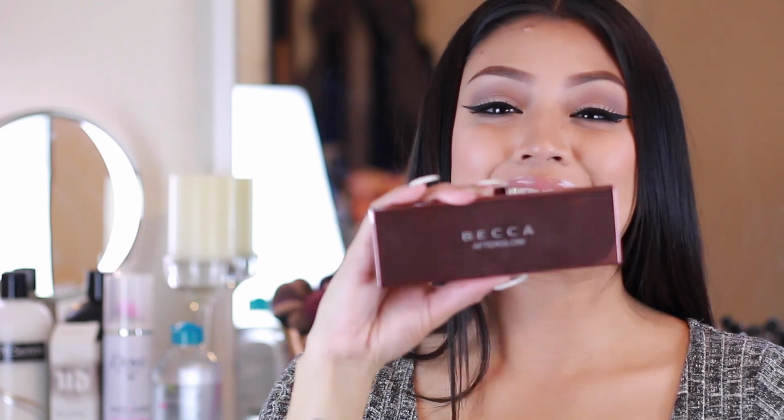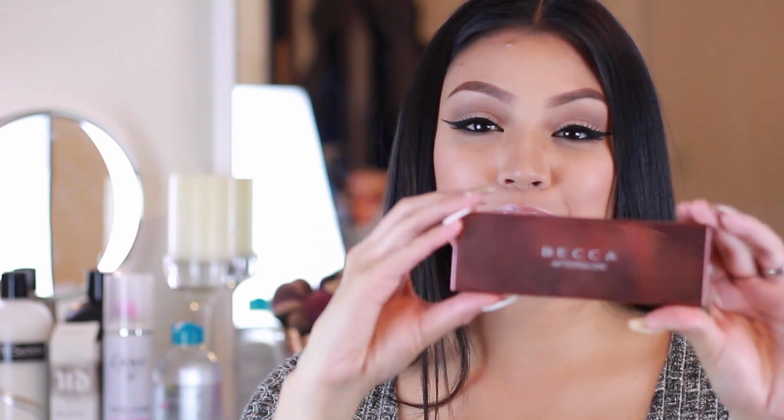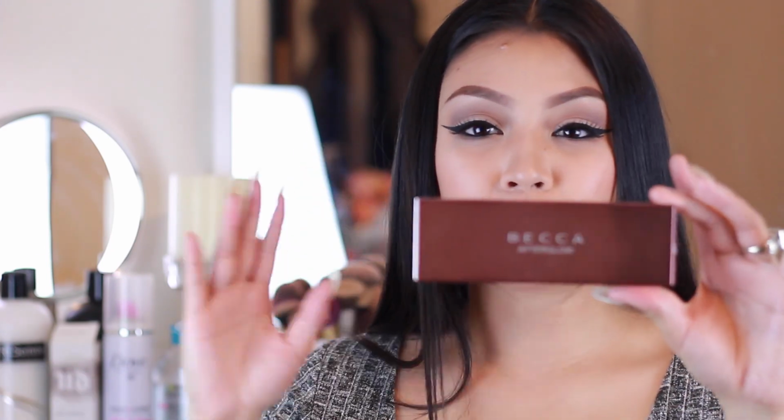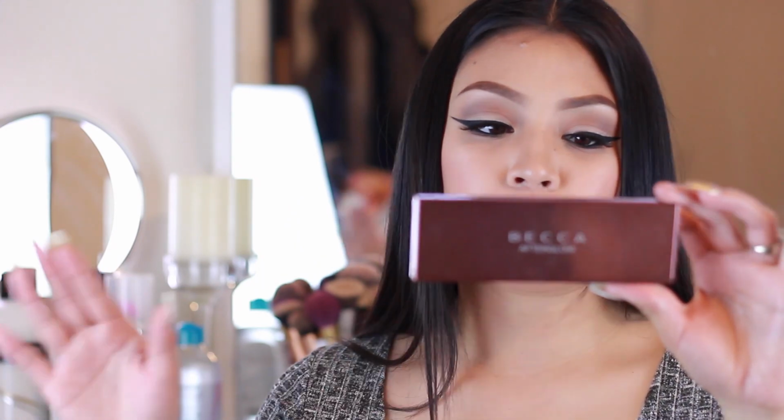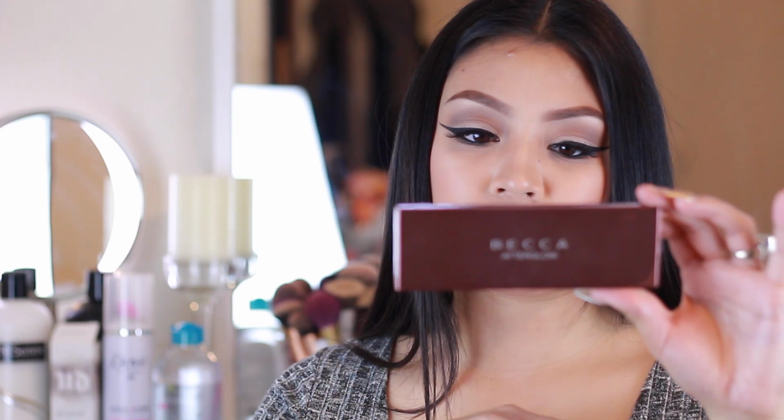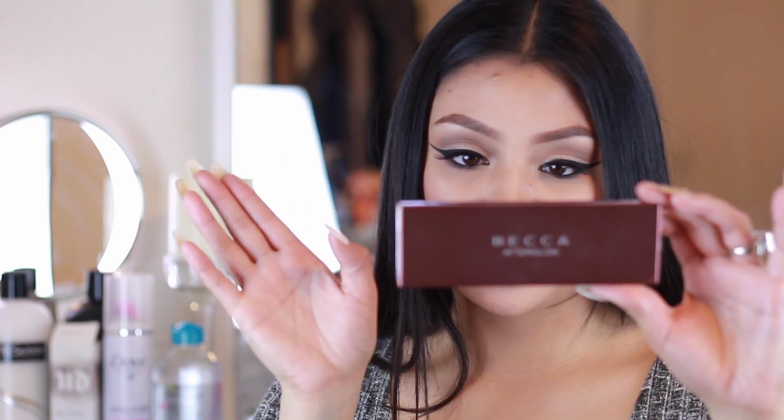And another thing I got, which I'm absolutely so excited about. I'm excited about everything, but honestly, this I love. It's the BECCA palette. It has some mineral blushes, and it has some shimmering skin finish. And let me just show you how beautiful this is.